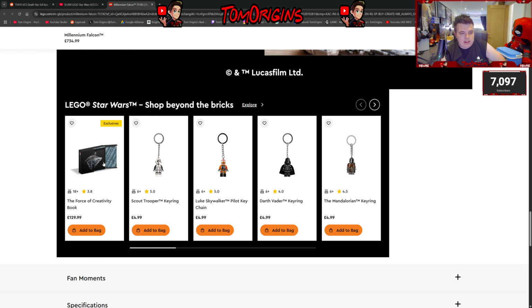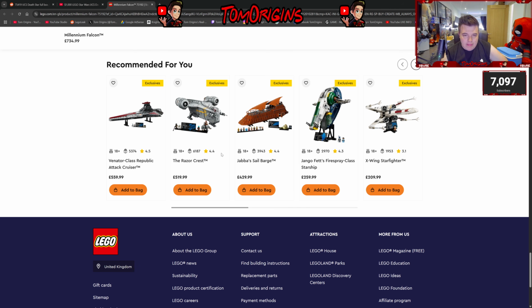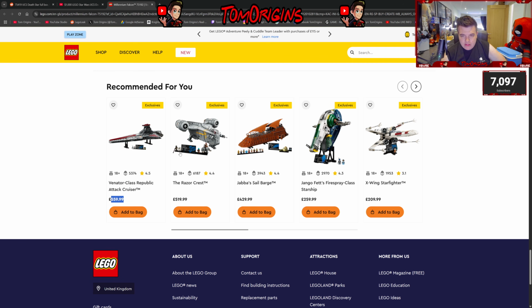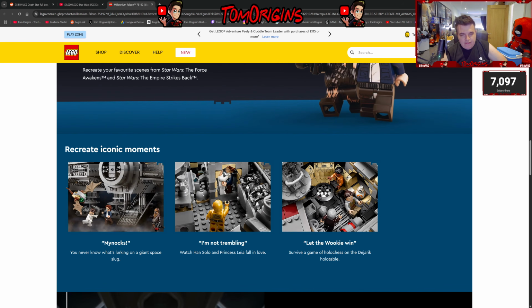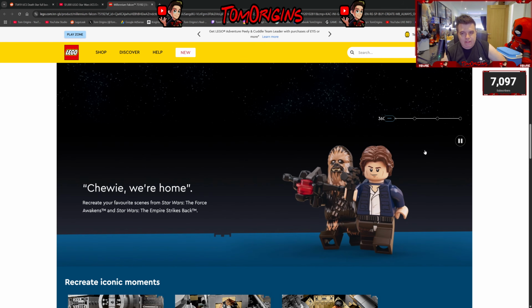People tried to sell this book for £130. And then you see some of these builds, like the Jabba Sail Barge, which is £430 in the UK. The Venator, £559. But nothing's come close. These are some of the UCS ships and stuff, but none of that has come close to the Falcon. And then none of that, not even the Falcon, comes close to the actual Death Star.